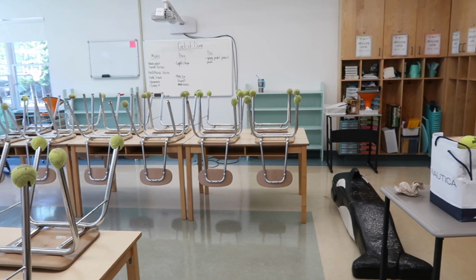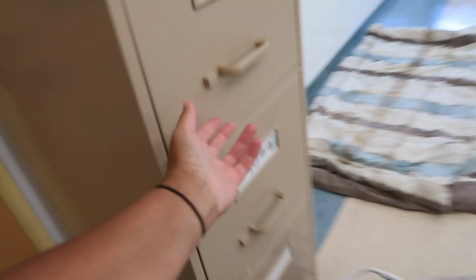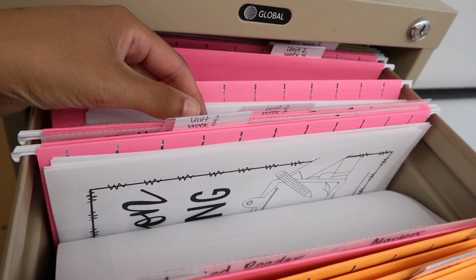That's what I'm leaning towards. And I feel like it may blend in a little bit just because of the color of it, and I don't know where else to put the filing cabinet, and honestly, I don't really use it. I started to use it last year, but you can see that around Unit 2, Week 3, it just ended. For math, I don't think I made it through Unit 1.